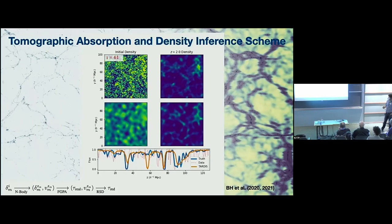But overall, as the optimization continues forward, you're reconstructing larger scales to smaller scales. And hopefully you see that our TARDIS reconstruction better matches the actual simulated mock Lyman alpha forest than the noisy data. It'd be sad if you were just fitting the noise. But here, because of the dynamics, the fact you're constrained to configurations that could actually evolve gravitationally, because of this whole particle mesh solver, you end up with a really good estimate of the underlying density field.